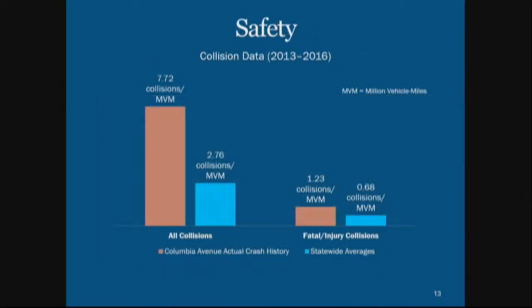Safety, this is the same that we've shown you in the past. Today, Columbia Avenue's a little over 2.5 times greater collision count than what the statewide average for that type of facility would be. And the fatal and injury collisions is just slightly under 2 times what we would expect to see in the state of Tennessee on that corridor.